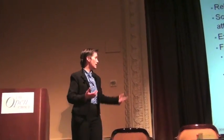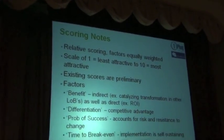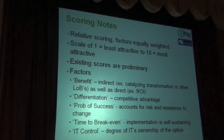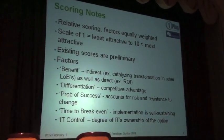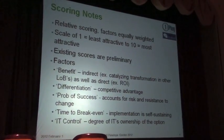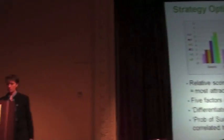Time to break even: at what point does the execution of a particular strategy become self-sustaining? And then IT control, because remember I said in this case that the owner of the strategy was the CIO. So obviously if you start getting into more of the business process side, there's less IT control. So that's part of what we rated.